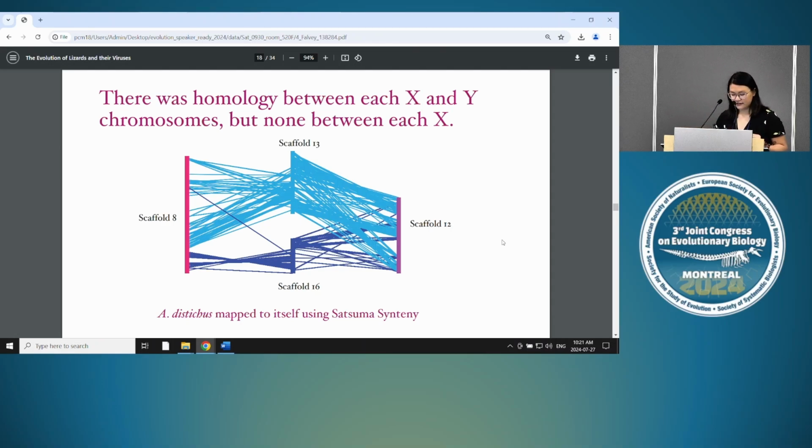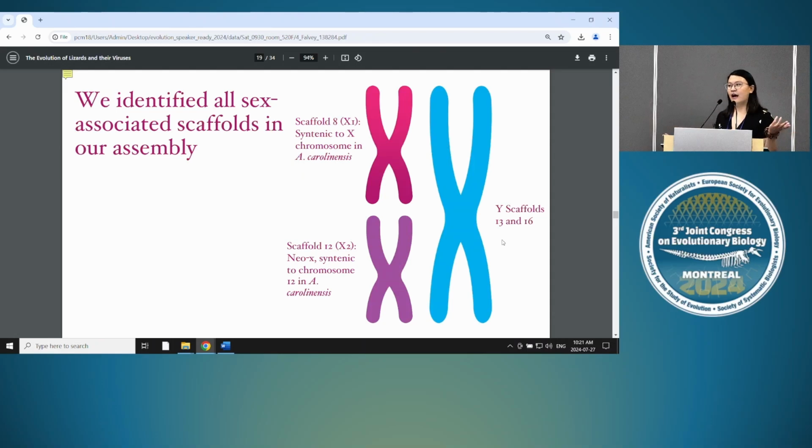And so through all of this integrative set of analyses, we were able to identify all of the sex-associated scaffolds in our assembly. So scaffold 8, which is pink, is going to be syntenic to the X chromosome in A. carolinensis, and we believe that one's the ancestral X. Scaffold 12 is the neo-X, which is syntenic to chromosome 12 in A. carolinensis. And then we have our Y scaffolds as scaffolds 13 and 16. We do believe that the Y is in one piece. We just believe that we didn't fully assemble the Y because of all of the repetitive elements in Y chromosomes that make them so fun and difficult to assemble, as I'm sure Megan knows.